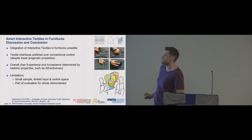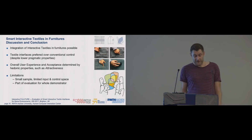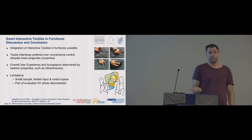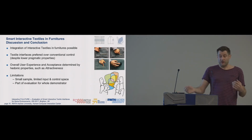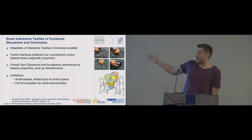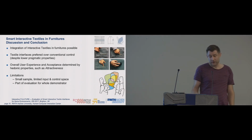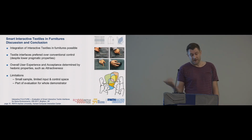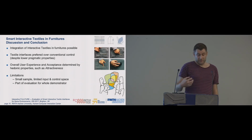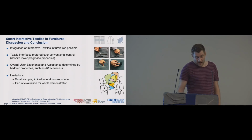What have we learned? First, we have seen that the integration of smart interactive textiles and furniture is possible. Whoa, what a finding. And we have also seen that the textile interfaces were preferred over the original remote control supplied by the manufacturer, despite the higher pragmatic qualities of the remote control. And we learned that the overall user experience and acceptance is mostly determined by the hedonic properties, such as attractiveness of the overall product.